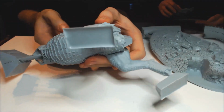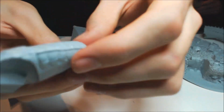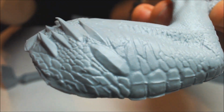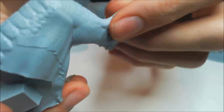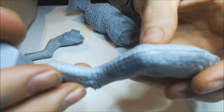Really see how big this is going to be. So we got really nice scale detail on these pieces. I mean, I'm going to airbrush this, but there's only so much airbrushing you can do before you actually get to use a paintbrush on it. Yeah, what you can do with painting, you're going to do it in parts.